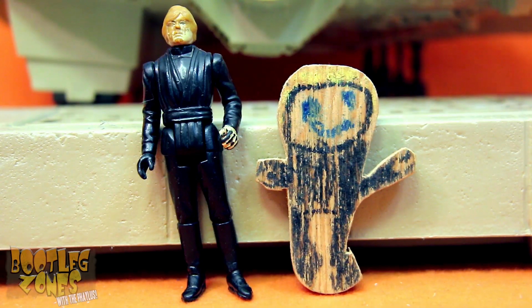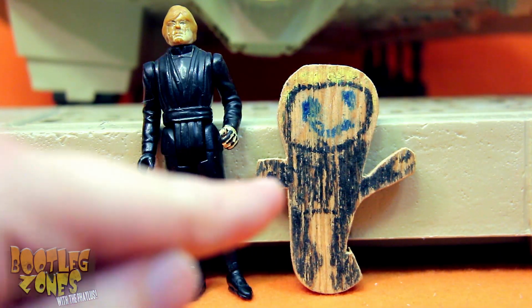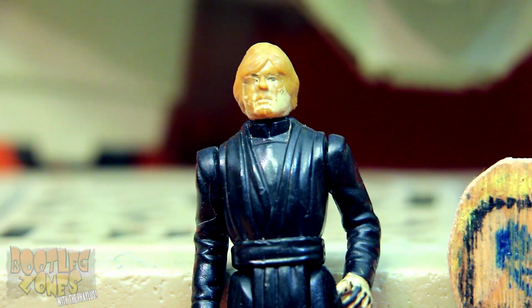A lot of the time with these, I actually have quite a bit of trouble remembering which is the legit Kenner figure and which is the bootleg. That one's the bootleg, by the way. Yeah, can you even believe that that's what the real Return of the Jedi Luke figure looks like?